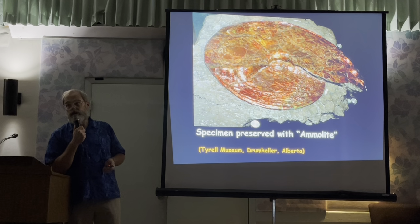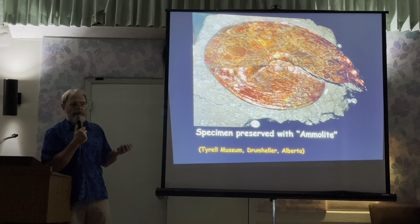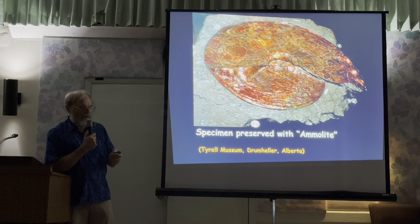They make gems out of this. Very paper thin. In order to make a gem out of it, you've got to add some support to the backing of it. And very, very soft, too. Calcite soft. You can scratch it with a nail. So it's not really the best gem.